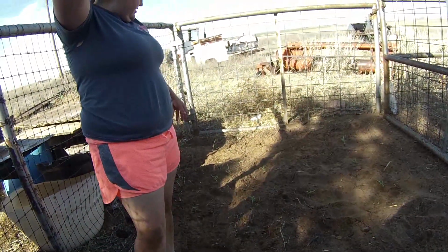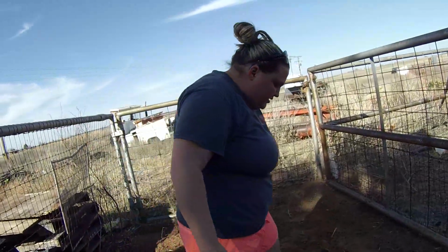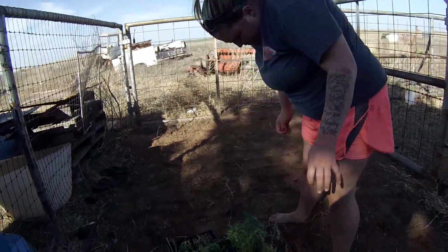Advice? That came out weird. Give us a little advice as to what maybe we could have done differently, what helps fertilize some dry Texas dirt, what we could have done better.